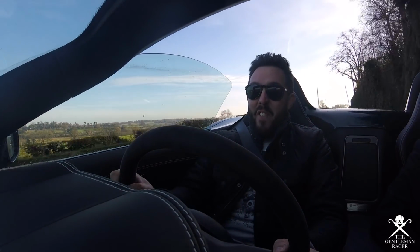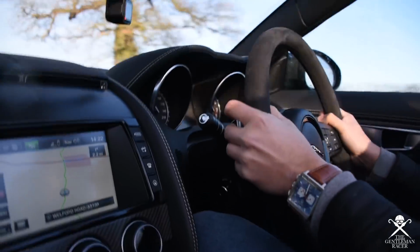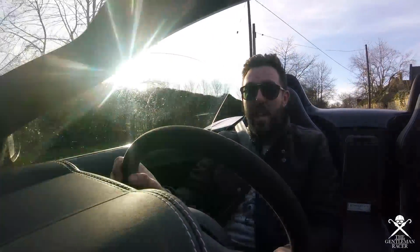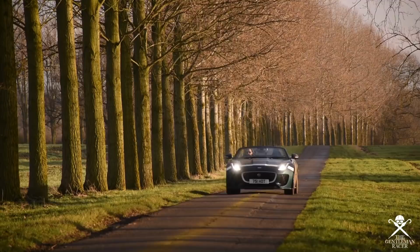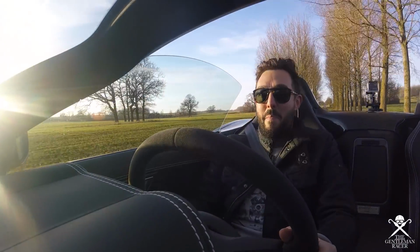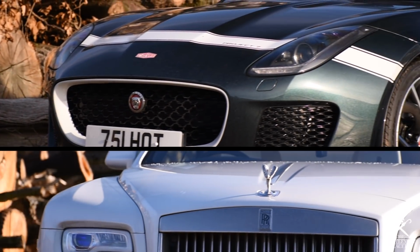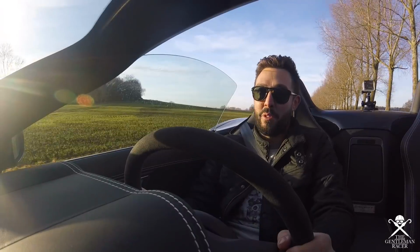I mean, you can feel every single bump, every single corner, but that's how it should be. It's complete contrast. That's what makes a two-car garage work. Just such a joyous noise. I mean, really, there isn't a better two-car garage for a gentleman than this. Two British cars, two very different characters, and two cars that have a firm slot in the Gentleman Racer stables.